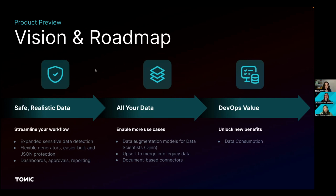The middle tier, thinking about more data, more use cases. A lot of this is around our expansion for connectors, which we're always doing, but it's also about new use cases. And our new use cases come up very organically. We've been working really closely with a lot of our customers and their data science teams who have the same need for safe and realistic data, but they have a little bit different workflow, a little bit different way that they need to produce the data. And the output here, we actually have a separate product offering. It's called Gin, and it creates a model of your data.